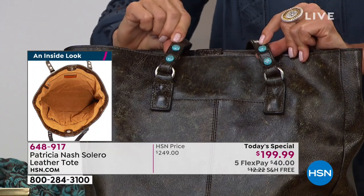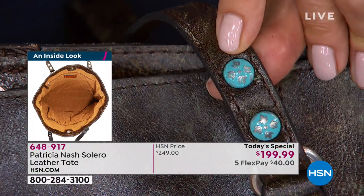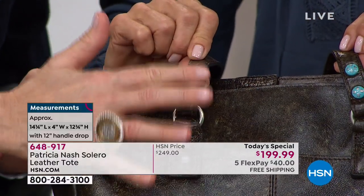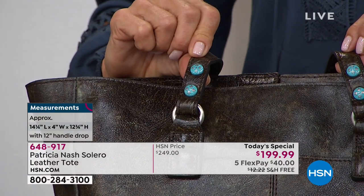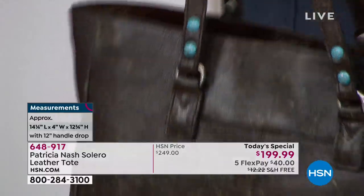Is your logo in there too? Yeah, that's the Flora logo. And what we do here is we put that turquoise covering on it and then they buff it out. So it really looks authentic, like it was worn out. So many steps to perfection. Yeah, all that detailing. Really beautiful.